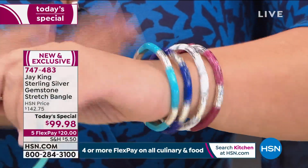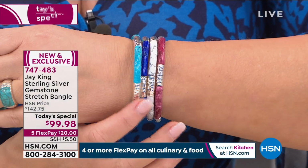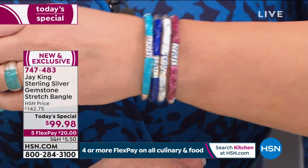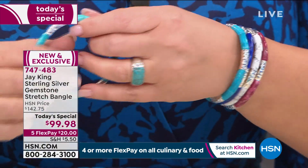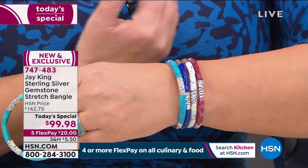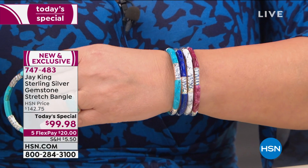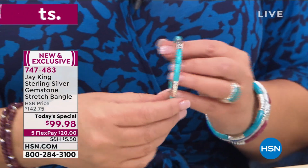When you put it on, it just looks like the coolest, most beautiful, super expensive. Looks like you paid a fortune. A fortune. You bought this at a boutique somewhere and paid an arm and a leg, and anywhere else in the world you would. But because it's stretch, it's just no fuss, no muss. You slip it on your wrist. It looks like $1 million. It's a one size fits everybody. It's only $99.98. Wow. It's on 5 payments of $20 a month.